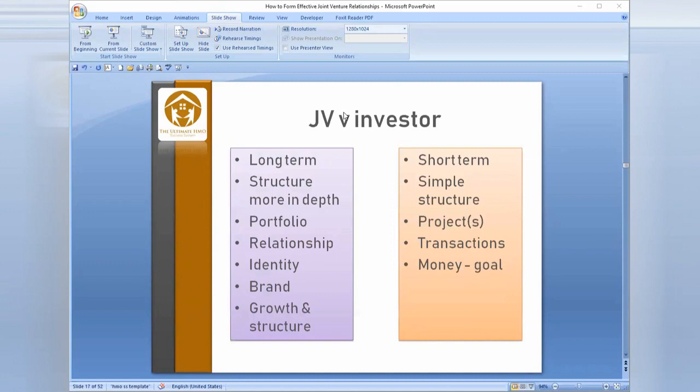So let's say you have 3 to 5 properties together. Well, who's going to be managing them? What are the arrangements in place for ensuring, for example, that the bookkeeping is done or that the accounts get done? Roles and responsibilities are more tricky, but also more important in a JV partnership.